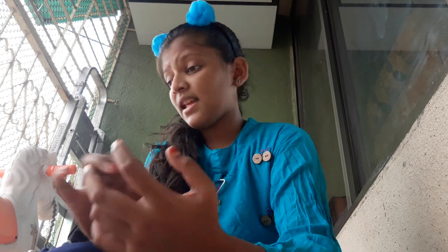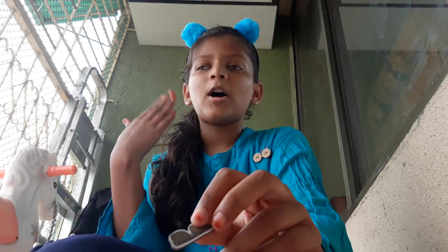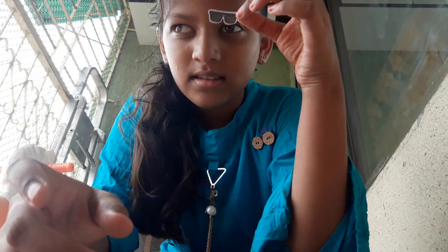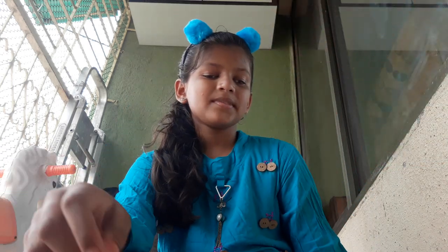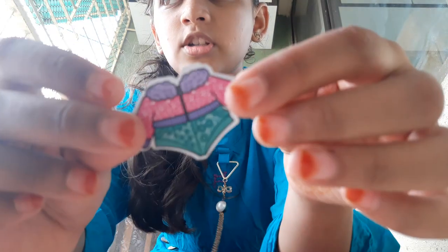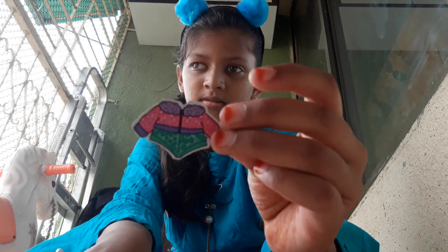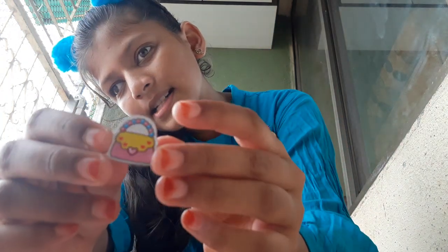Okay, now let's see what do we have next. We have the brands collection. The brands. So it's so hot. So we have this cute little sunglass. It's a gray color sunglass. And we have a cute little winter top. So cute. This pink and green with purple. And we have a cute heart purse.